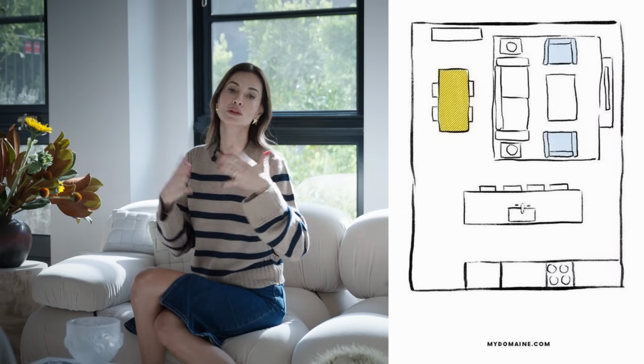The way to fix this is to define zones. Furniture placement is very important. You can use furniture arrangements to visually separate different zones. For example, a large rug can define a seating area, while a dining table can delineate the dining zone. Area rugs are the perfect way of really creating individual spaces in a home.